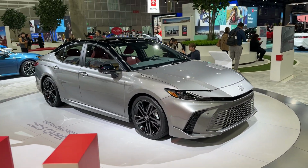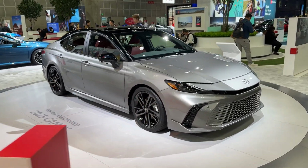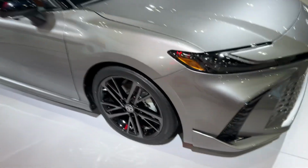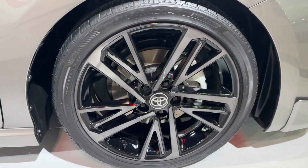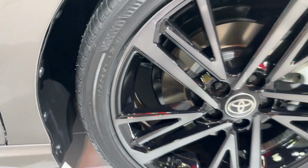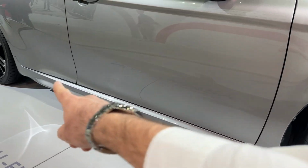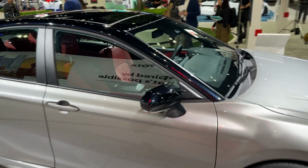Now let me show you from this angle. All new. There we go. So well-known lines from the side. Let me show you those wheels here. I think they look so good. The dual tone finish, these are the 19-inch wheels, 235/40 R19, that's the dimension of the tires. You see the pronounced side skirts, and here the dual tone on this car as well.